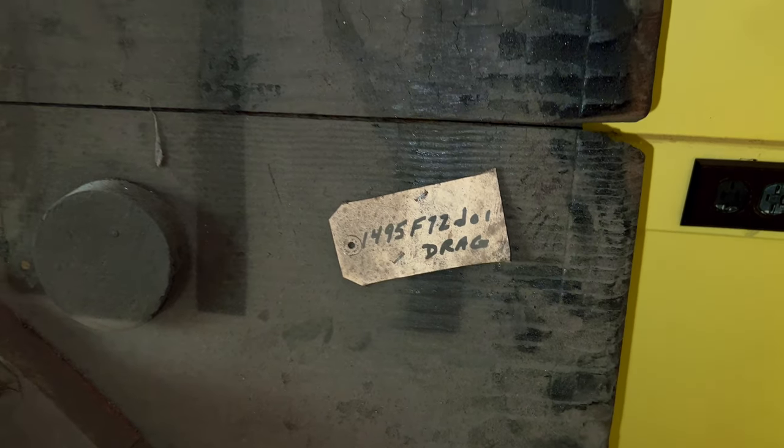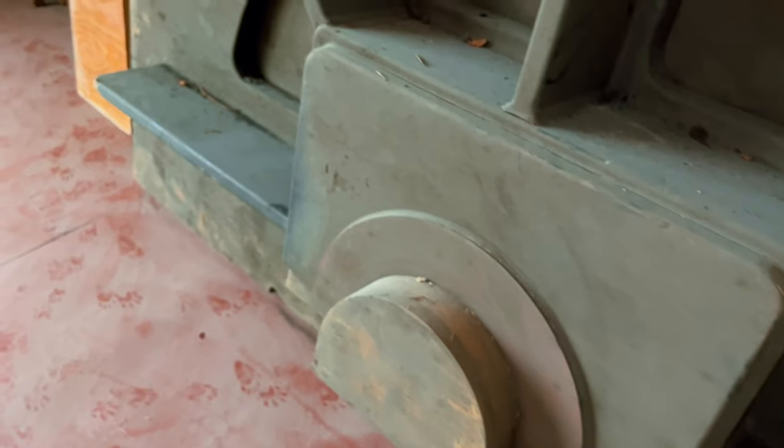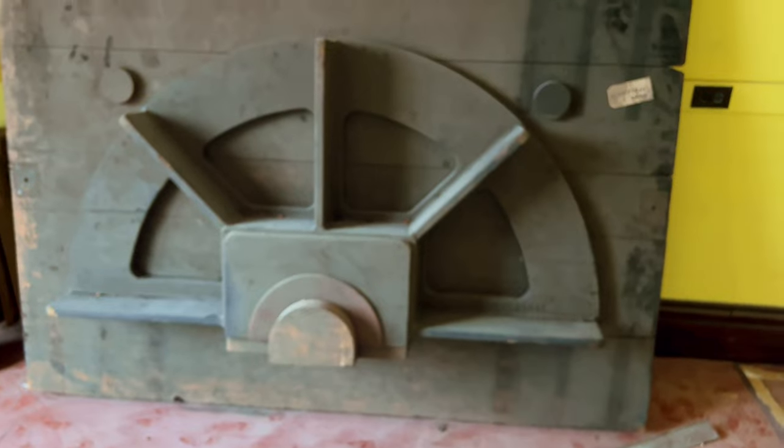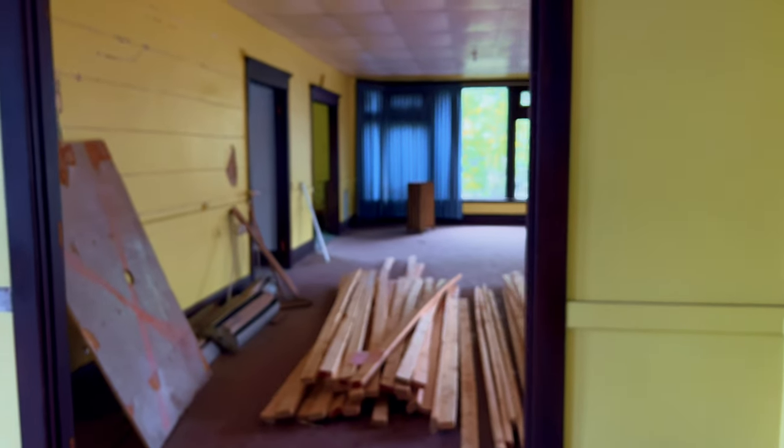This is what they call the negative mold, for like Alcoa. They would fill a box with sand and press this into the sand. Then they would pull it back out and it's a negative mold. When they poured the metal, this would come out as metal. Nice. Interesting. Wow. Those seem better days. That's the only room I didn't fully go into because I wasn't sure of the condition of the floor. Old buildings like this, you have to watch the floor, or you fall through to the next floor.